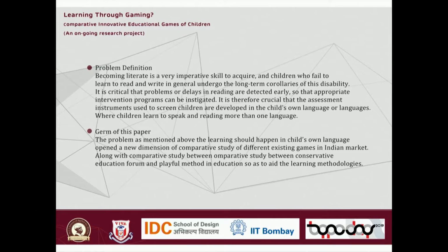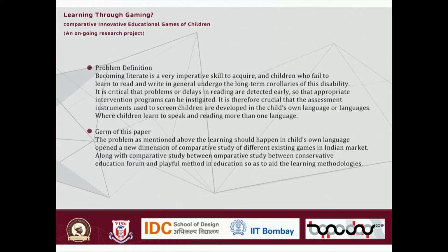The main problem I faced during this research was that it was very easy for me to get many games with Roman applications to learn A to Z, but when it came down to Devanagari games or board games for that matter, it was not that easily accessible, and at the same time not that attractive as compared to the Roman games. The germ of this paper was that learning should happen in children's own language, because if you have an innovative application, you will ultimately know a particular concept more as compared to having a replica of a particular script game.